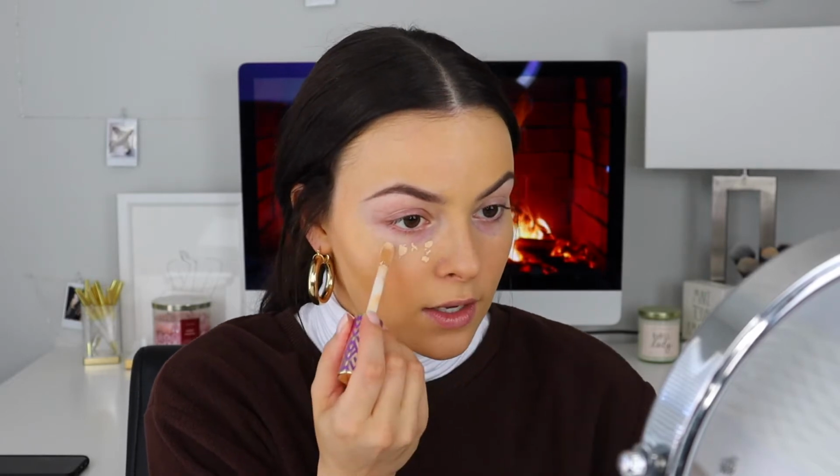So I'm not gonna put too much of this on because a little bit of this goes a really, really long way. Like I said, we still want this makeup to be pretty natural and lightweight. So I'm just going to put a few dots under my eyes. That's actually probably a little much. Definitely on my nose, because that's where your mask really hits. Cupid's bow, chin, why not? We'll just do a little bit on the forehead.